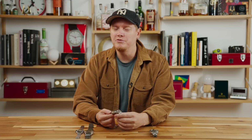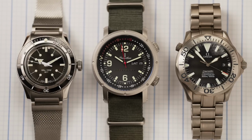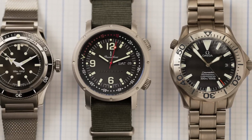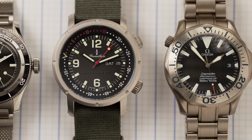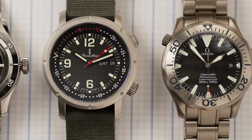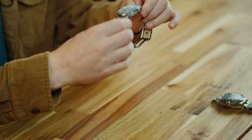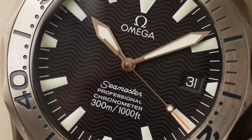The third watch that I want to move on to here is an Omega Seamaster 300, which of course has been around for a long time as well, and you could easily consider it having a nearly equal heritage to something along the lines of a Submariner. But this one is a little bit different, and I think the Seamaster is a little bit different in a few ways, which we'll get into. This particular watch is reference 2231.50. This is the fully titanium Seamaster 300 from the very early 2000s.